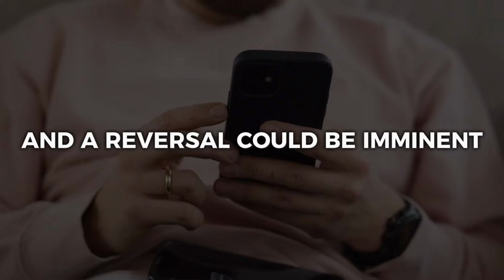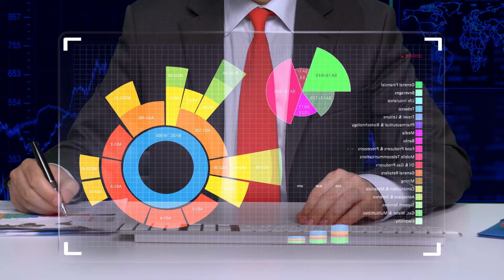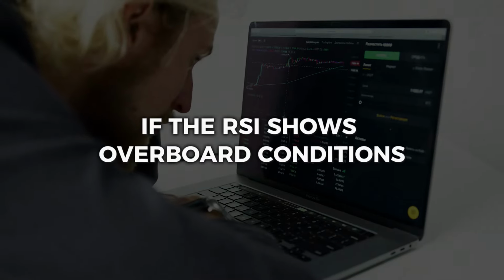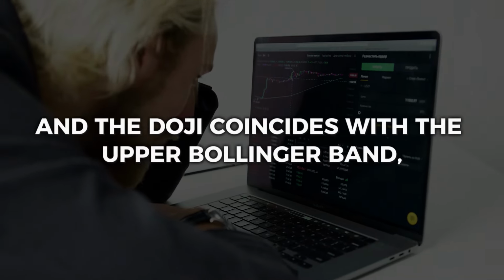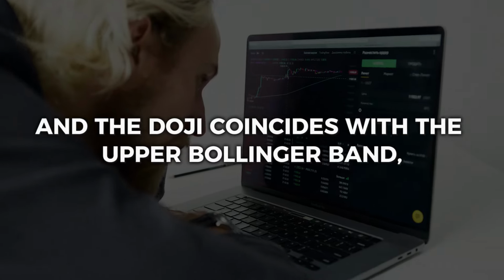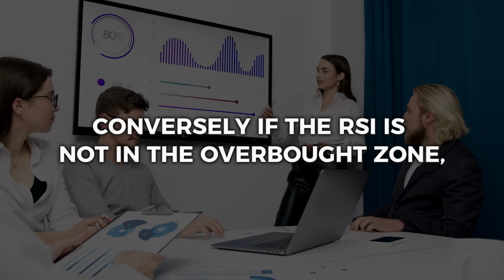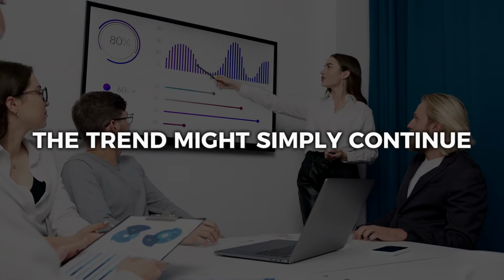To confirm this signal, traders often look at the Relative Strength Index, RSI, or Bollinger Bands. If the RSI shows overbought conditions, typically a reading above 70, and the doji coincides with the upper Bollinger Band, it strongly hints at a potential downward reversal. Conversely, if the RSI is not in the overbought zone, the trend might simply continue.